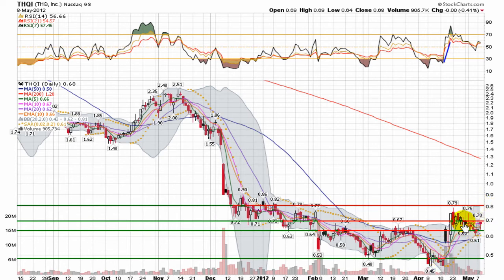It's a very interesting chart, though, one that looks like it could be trying to put together a new uptrend off the bottom. And I think it's one worth keeping an eye on right now to see if the support level is going to hold.